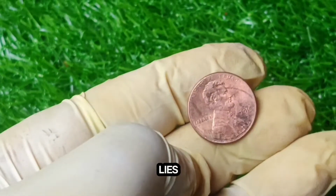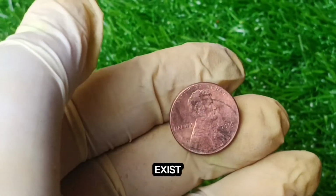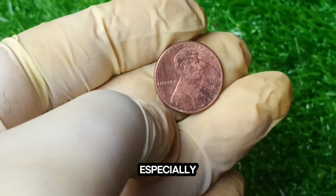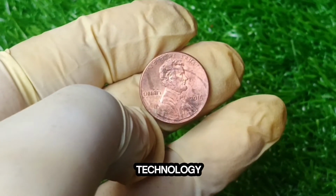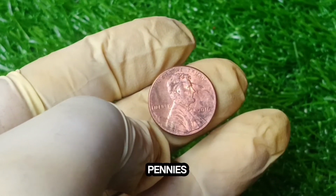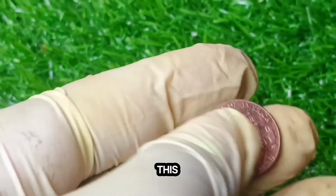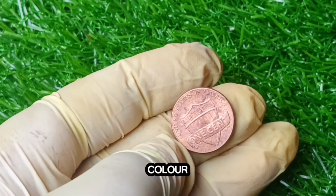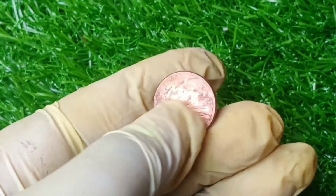This coin's rarity lies in the fact that it shouldn't even exist. Minting errors like this are incredibly rare, especially in modern coins where technology has minimized mistakes. While standard 2016 pennies are made of copper-plated zinc, this penny was struck on a high-value alloy, giving it a unique weight, color, and metallic composition.